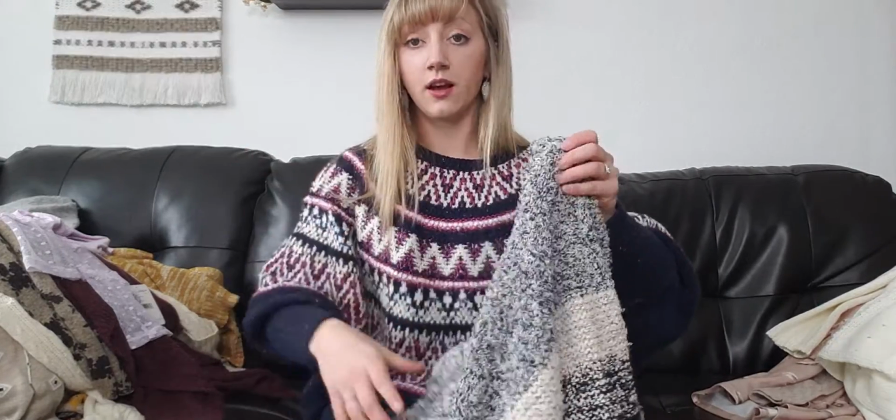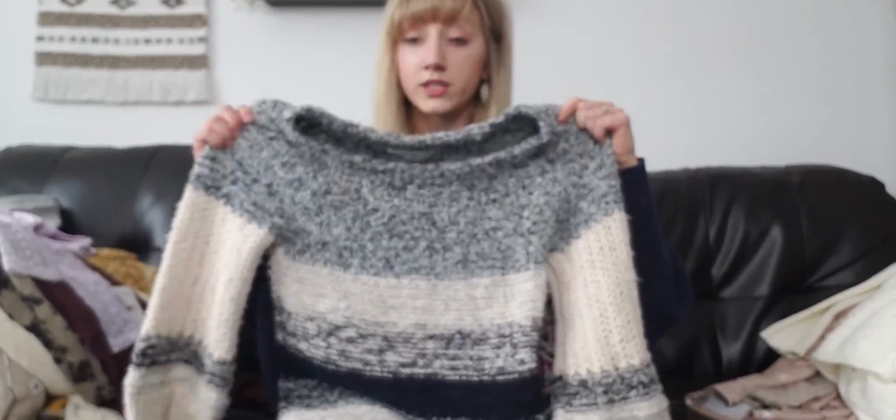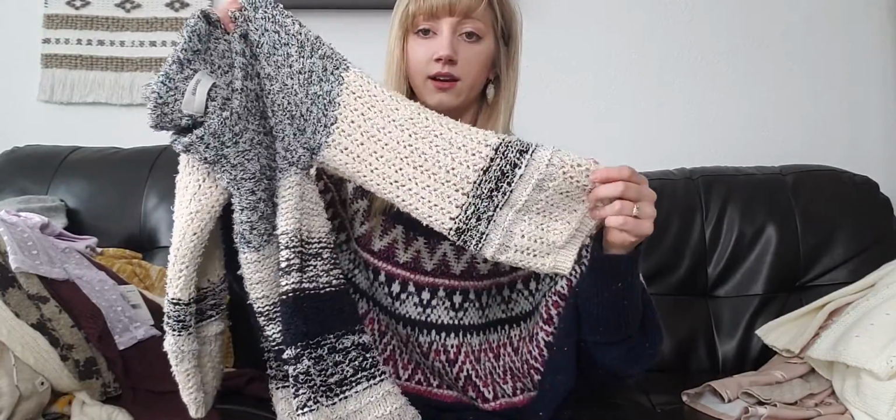But I just love the style of these kind of chunky sweaters. It's got a thick stripe to it, which is just one of my favorite styles. I really like the colors, and I think this again will be a great sweater to transition into spring.